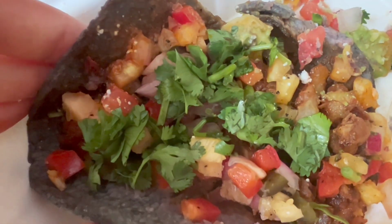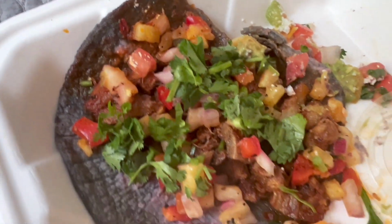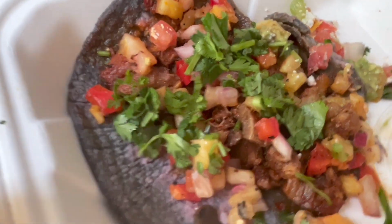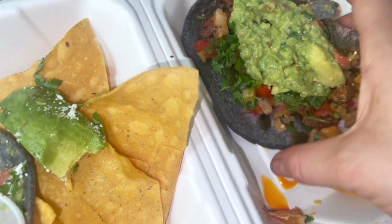So I ordered some tacos on these blue corn tortillas, which are kind of falling apart, from our local taco place. I'm gonna add some guacamole on top. This is the local pork and some vegetables. Okay, I don't think I can eat this with it falling apart. Let's see.